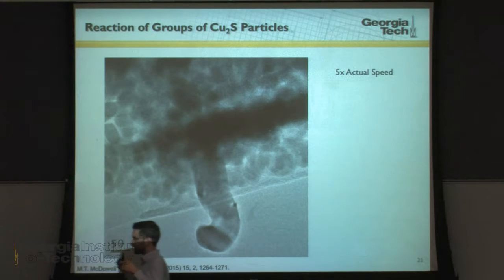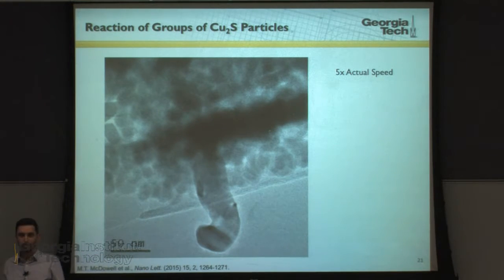So I've showed you what happens when a single copper sulfide particle reacts with lithium. We have this transformation in the lattice. The copper gets kicked out to form this new particle. But something really interesting is what happens when you have a bunch of these copper sulfide particles all touching each other. So that's what's happening here. There's probably 100 or 200 copper sulfide particles in this region here, and it's kind of thick. That's why you see it's dark. You can't really see through it with the TEM.